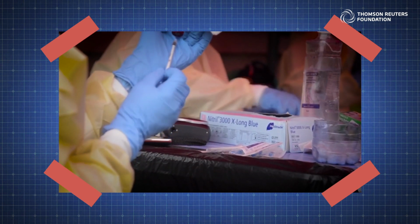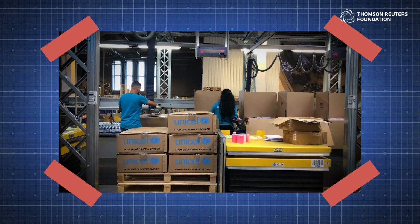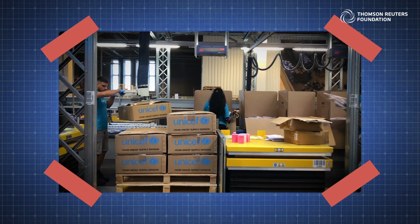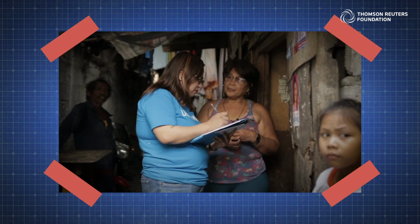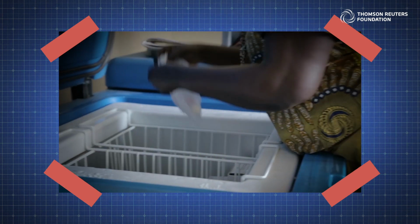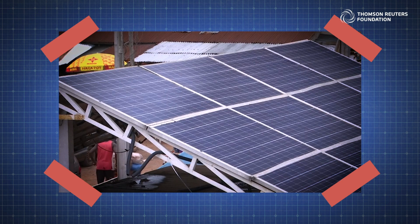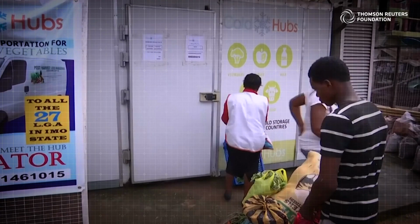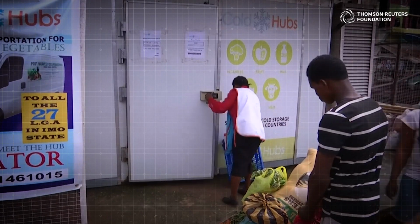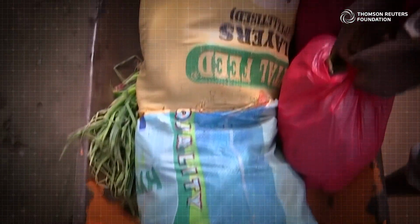The UN Children's Agency, UNICEF, and Global Vaccine Alliance, Gavi, are now working in developing countries to put in place clean energy cold chains for a COVID vaccine, including solar fridges. Experts are also looking at whether vaccine cold storage can be combined with expanding refrigeration for farmers to keep crops and processed products for longer, avoiding waste and boosting incomes.